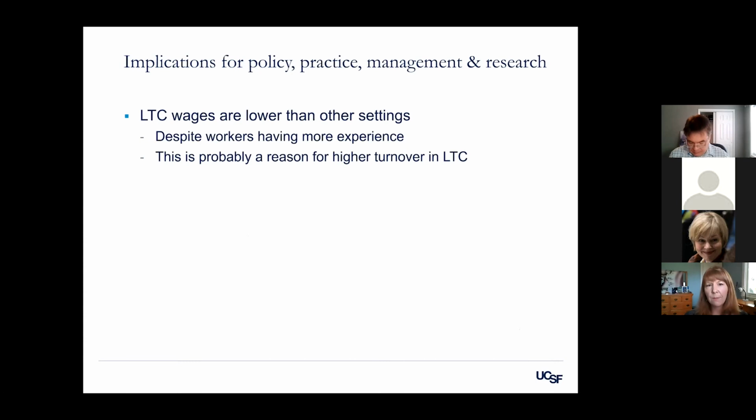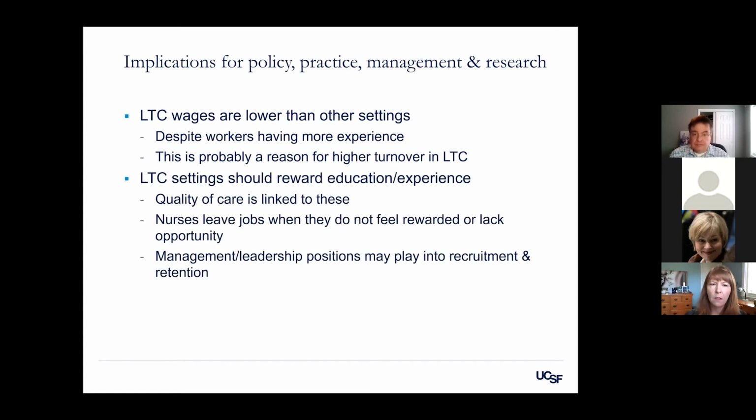So we have a few implications. One is, of course, we know that long-term care wages are lower than other settings. This is even though the workers have more experience. And that may be a reason that there is more turnover in long-term care, that even with all the experience nurses have, they do not get rewarded for it. The long-term care settings really should be thinking about rewarding education and experience. We know that quality of care is linked to these factors, and that nurses leave jobs when they do not feel rewarded or they lack opportunity for growth.